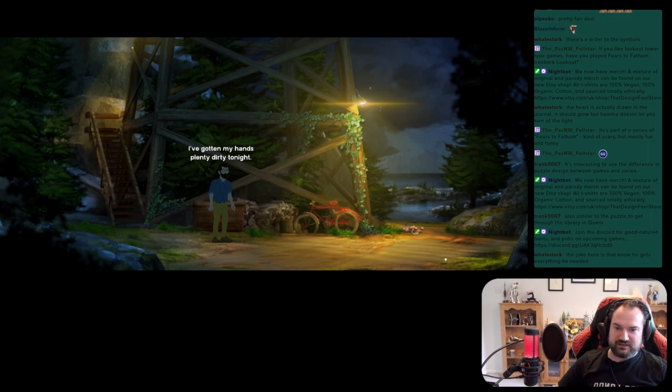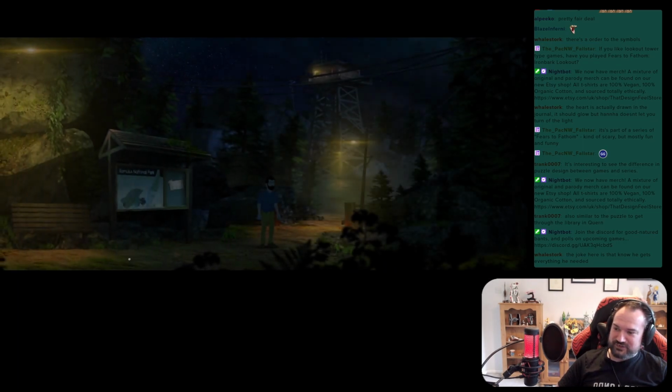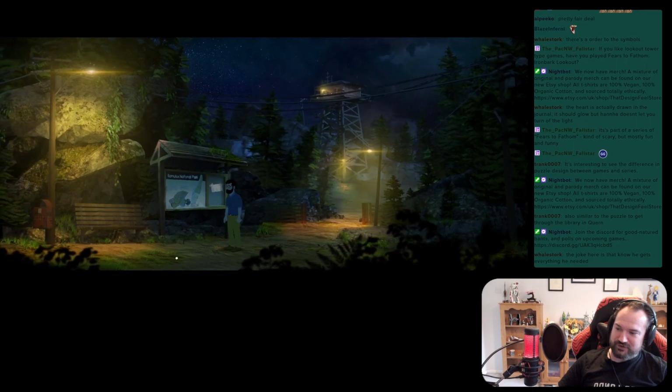The joke here is that now he gets everything he needed. Oh, right. Oh, coins, a smoker, and seeds? What would he need seeds for? Even if he's covered in shit, I'll just take the key from him, whatever it takes. Wow. Literally, Graham squaring up for a fight right here.